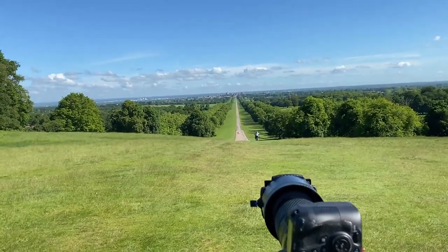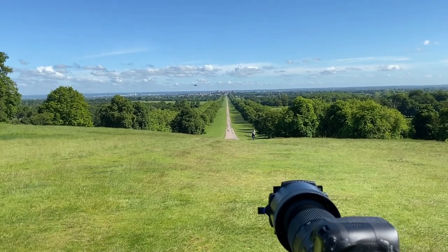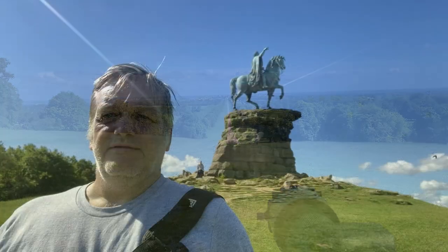So I've shot this many times before. But it's, like I've said before, it's always worthwhile re-exploring the same shots again. So the battery's starting to run down on my phone that I'm recording all this on. It's probably run down on the camera too.